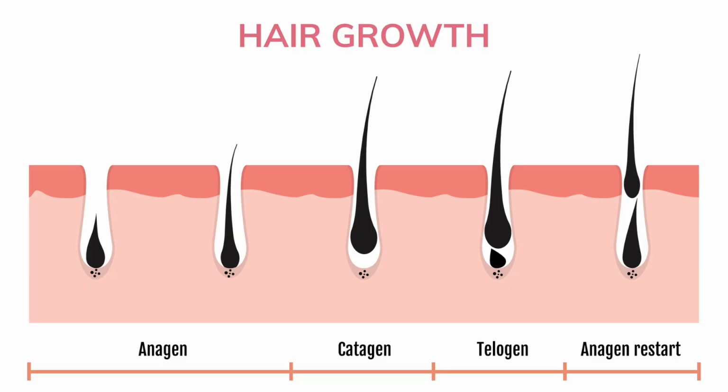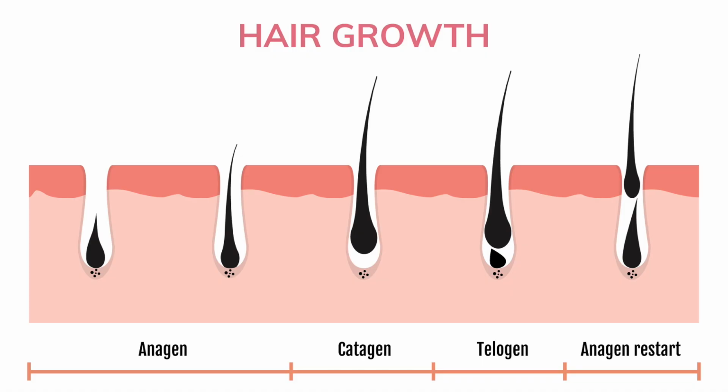Then there's the catagen phase, which is the transition. It's when the hair stops growing and it detaches from the follicle. The follicle also becomes shorter. And this lasts about 2 to 4 weeks. And only 1% of our hair is generally in this phase. The last is the telogen, which is the resting phase when the hair does not grow. And this lasts about 3 to 4 months, and new hairs would generally form underneath that. And at any given time, 10 to 15% of our hair is in this phase.